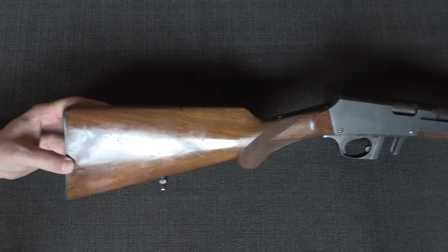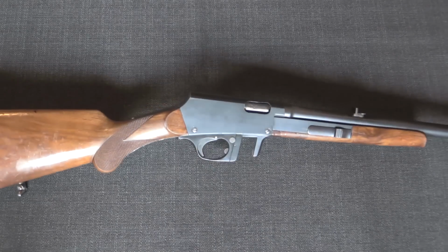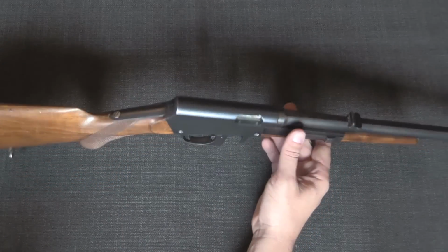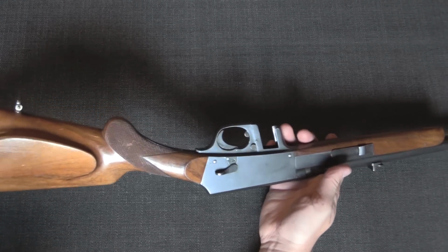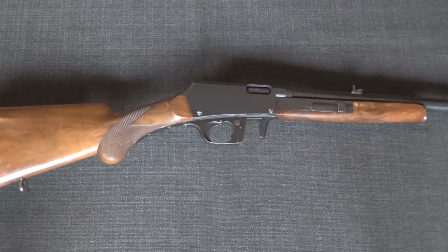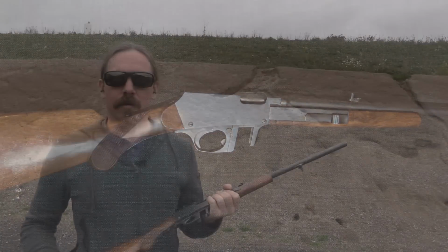One other thing I want to point out, the Alpha catalog states, as one of their little sales pitches, that this can be disassembled without tools, and that does not appear to be the case. I don't know where I would start to disassemble this without a whole pile of screwdrivers. It certainly looks like everything is screwed together. So I'm going to leave it together for the time being because I don't want to deal with a whole mess of pins and springs coming out. So instead, we are going to go ahead and take it out to the range now.